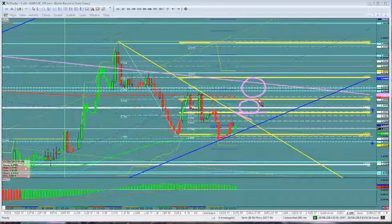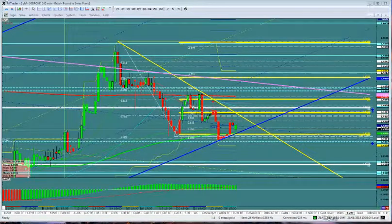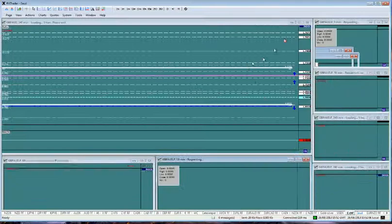Pound Aussie. Pound Aussie has corrected, all right? But it's given us signs that it's going to continue further. We got an A, B, and maybe a C all the way down to here. We're looking to be a buyer here for that big trade. Do not miss this trade once it happens. It's a huge, huge, huge trade.